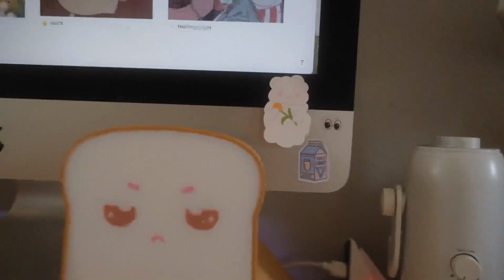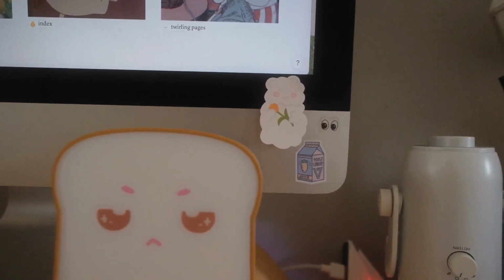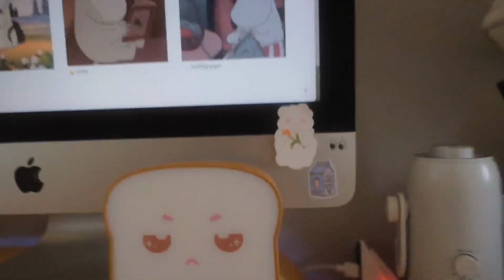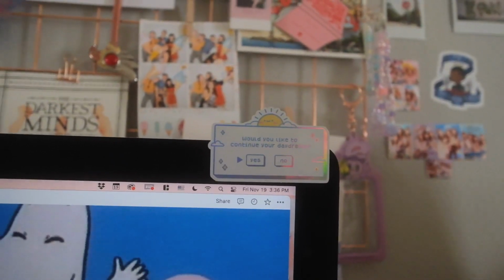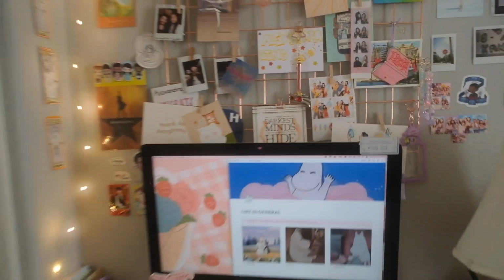This one is a sticker from Airy Lovelies, which is my friend's shop. Shout out to Emma. And then another sticker, this one is from shop JDLE. That is the bulk of my desk.